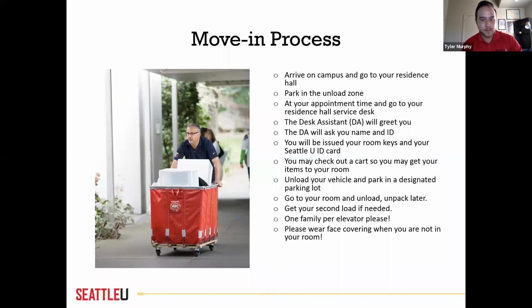We are asking families to be mindful of elevator usage. We are asking for 1 family per elevator, again, to enhance physical and social distancing. And we are asking people to wear face coverings when you're not in your room. So anytime you're doing your move-in process and you're not in your actual room, please remember to wear a face mask.